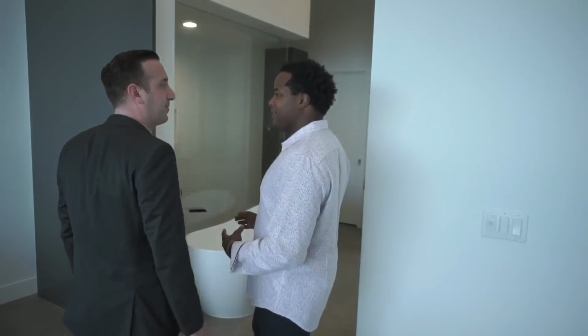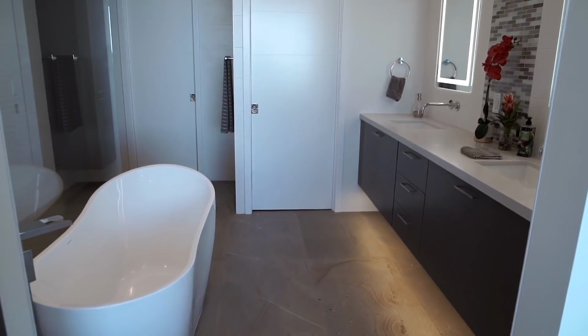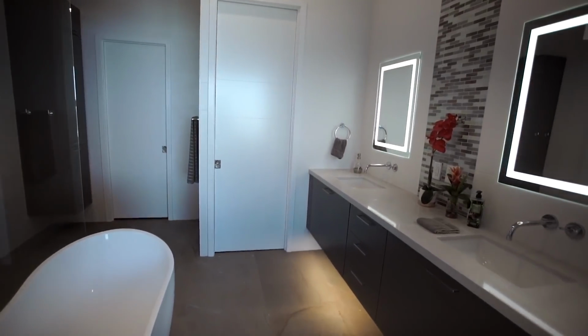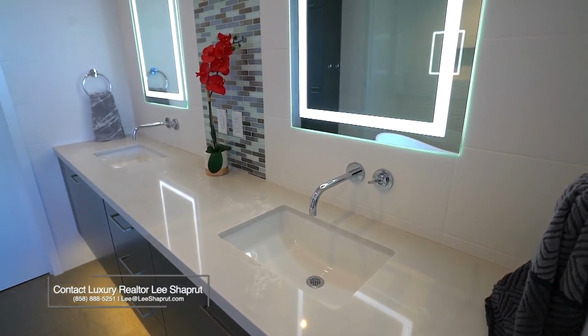Literally every detail has been thought of, down to just even the way you enter the master bath. Massive sliding barn door. It's all clean, it's sleek, it's modern. Caesar stone countertops.